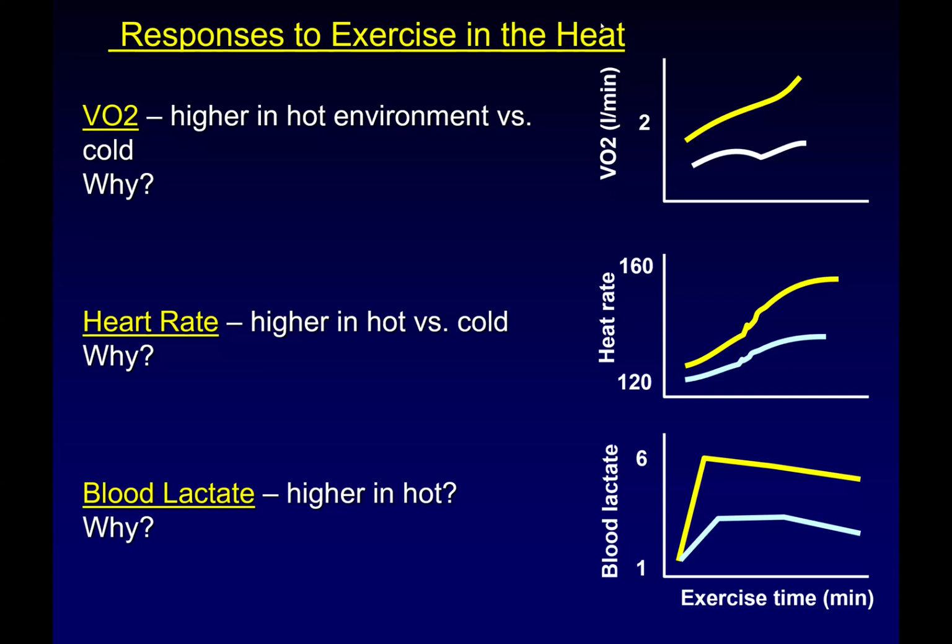So when we look at exercise in a hot versus a cold environment, here's heart rate, here's exercise time or exercise intensity. You can really be either one. Heart rate tends to be higher in hot environments at any given work rate at any given duration than in a cool environment. Correspondingly, VO2 tends to also be higher. You expend more energy when you're exercising in the heat, partially because sweating and having an increased core body temperature, through something called the Q10 effect, also tends to raise metabolism. So VO2 is going to be a little bit higher.